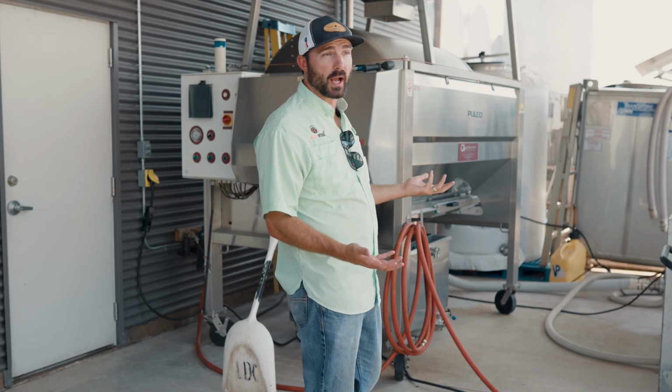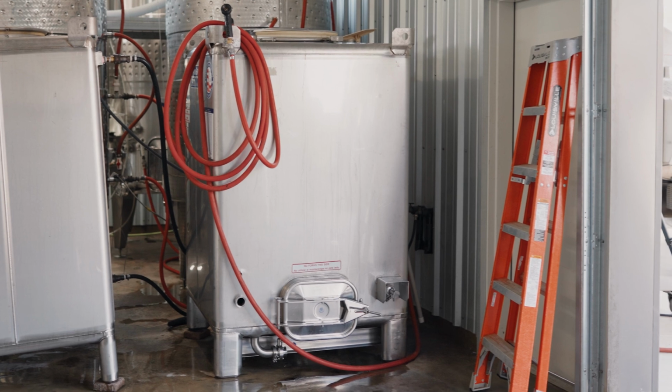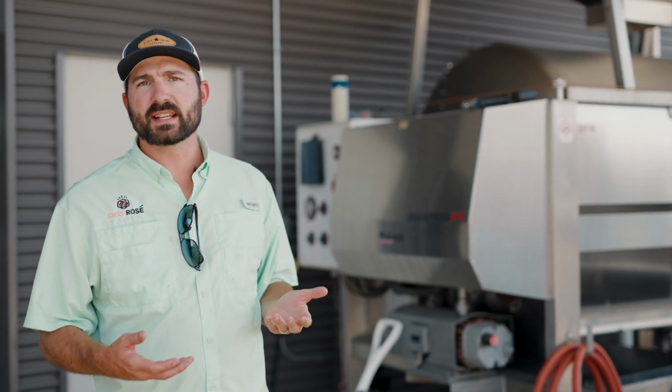At this point, it'll be wine because it's all fermented. Then we'll rack it into a tank and we'll let it settle out. And then after about a day of settling, we'll barrel that wine down. And then that wine will begin its first process of aging.